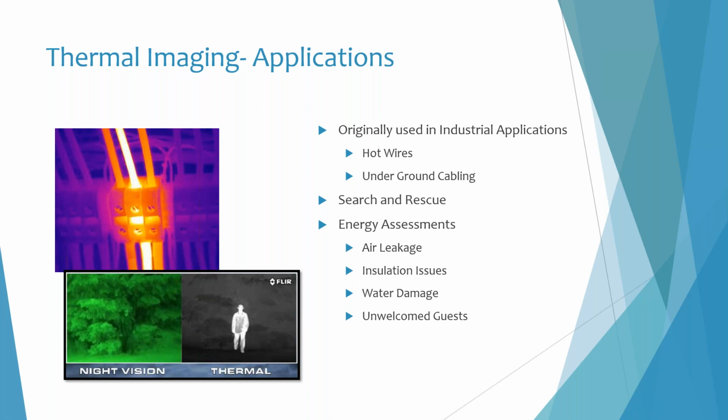In the context of our conversation today, what I'm interested in focusing on most, though, is its application in energy assessments. We can use our thermal imaging to identify things like air leakage, potential compromises in the insulation or missing insulation altogether. It does identify things like water damage, and we have seen in some instances the ability to identify unwelcome guests. That primarily addresses rodents, but seldom do we find mysterious people living in attics.